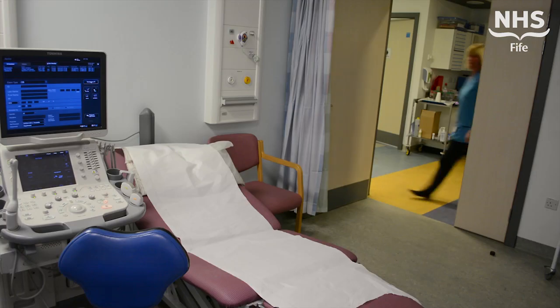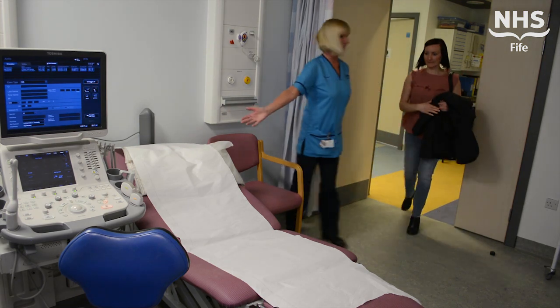The next process would be to come for a booking scan. The booking scan is to date the pregnancy, see how many babies there are, make sure there's only 1 or 2, make sure there's a heartbeat, look for any structural abnormalities that might be there at 12 weeks.